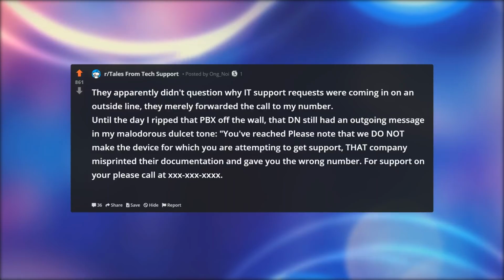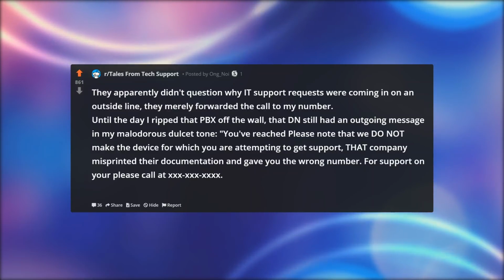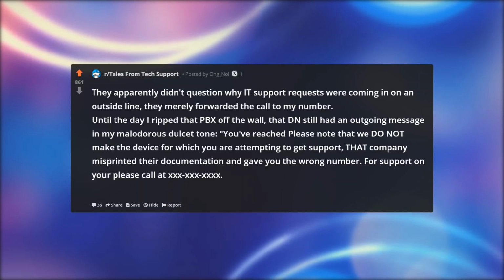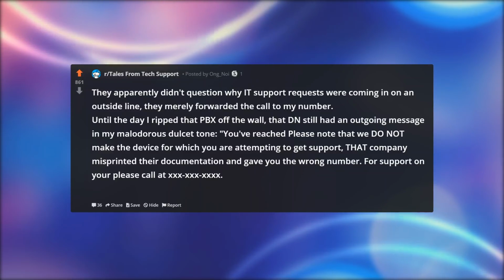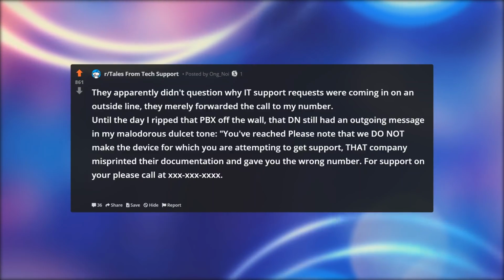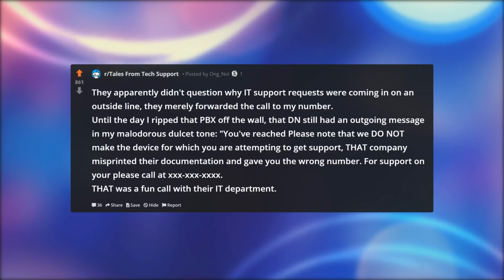Until the day I ripped that PBX off the wall, that DN still had an outgoing message in my malodorous dulcet tone: "You've reached, please note that we do not make the device for which you are attempting to get support. That company misprinted their documentation and gave you the wrong number. For support on your device, please call at XXXXXXXX."